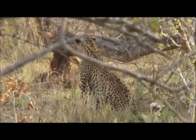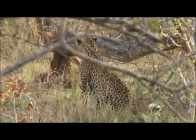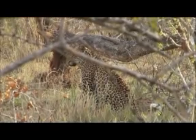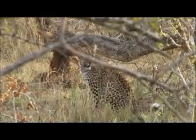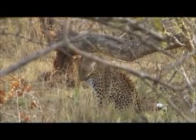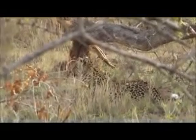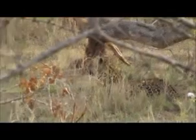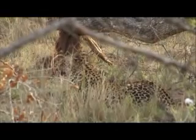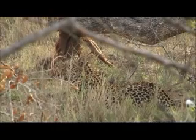Okay, I think I'm gonna reverse. I'm gonna have to reverse from where I am. Yeah, Abel is saying it's very thick bush here. Just one. Yes, Shivinzi. Do you have visual from where you are? Yeah? Okay.